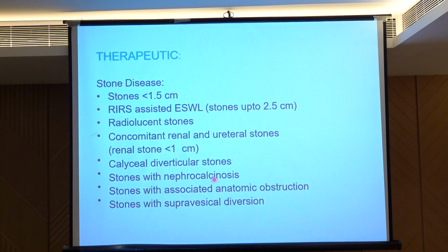Coming to the therapeutic indications for retrograde intrarenal surgery, which are the most common and most useful in these patients, is for stones less than 1.5 centimeter in size, stones in which we want to assist with ESWL, in radiolucent stones, because in them PCNL punctures would not be very well appreciated. Patients in whom there are concomitant renal as well as ureteral stones, so as to have clearance in the same setting.